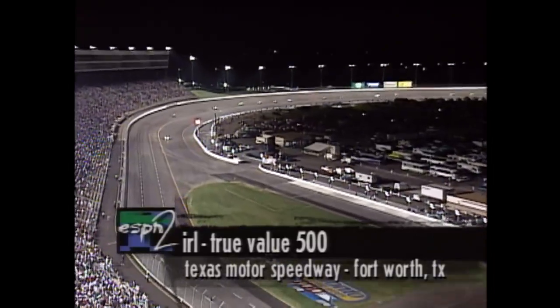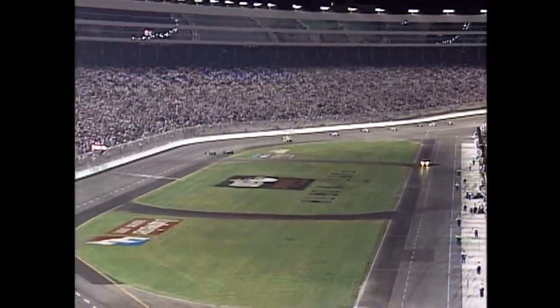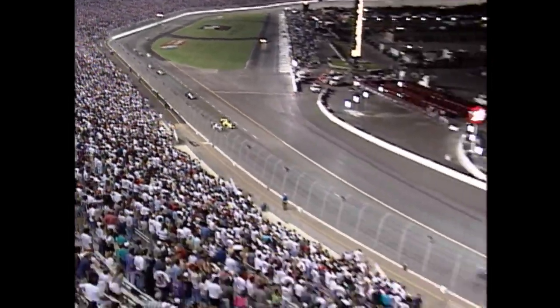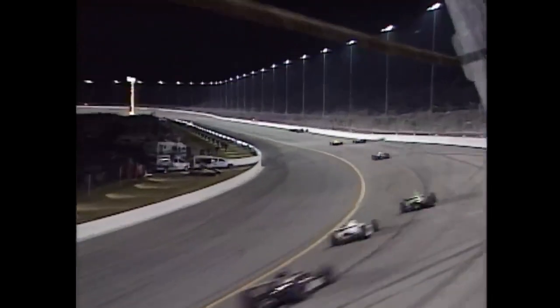The IRL is ready to go back to green flag racing. It'll be Buddy Lazier that leads this race. As the green comes out, here we go again. Do they get through safely? Yes, they do, but there's some movement there at the back. But again, Buddy Lazier does not seem to be able to get up to speed. That was not a pass for position, but he lost a spot there because that car just does not seem to come up to speed.